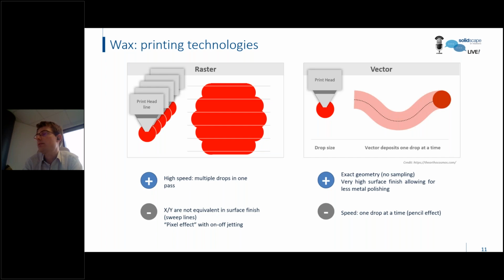On the vector base, you are enabling a very high surface finish, allowing for less metal polishing. So that's a huge benefit. Of course, this is one drop at a time, so the speed is not the same as on a raster machine.